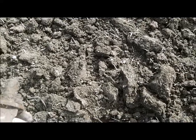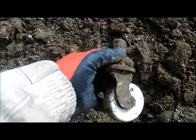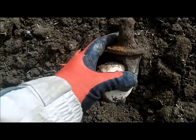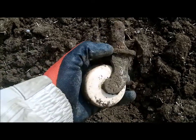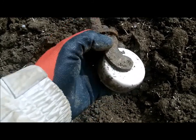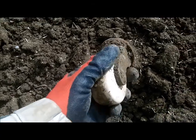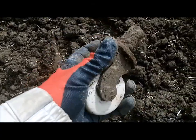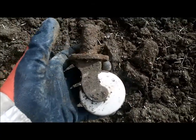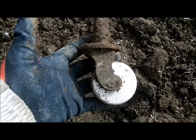Oddity of the day. It looks like an old, I guess it's for a bed frame. Now I know somewhere around here there's a Victorian dump, so I can only assume it's probably come from there somehow, but still, I wasn't expecting to find it in the field a foot down. Huh.